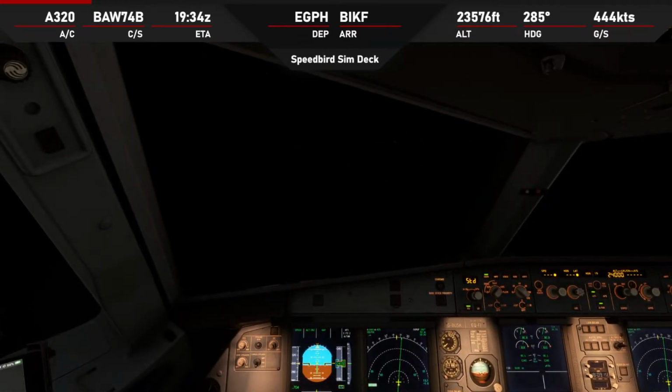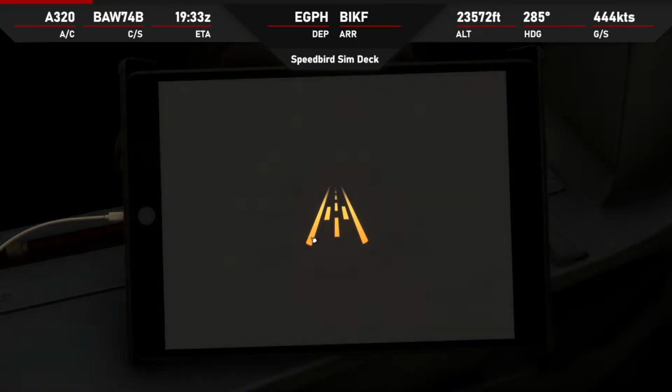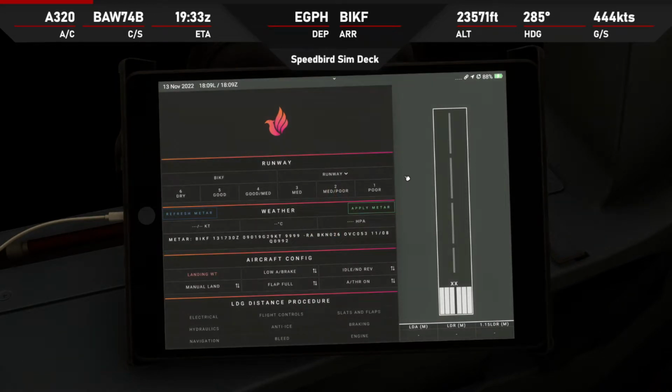Right. So, let's go check our performance page again, and this time we'll do our landing calculations. So our arrival performance, really important we get this right. So we know we're runway 10 at Keflavik. It's good. I've checked the METAR over there. It is good. QNH 0992 hectopascals. Wind 090 degrees at 19 knots. That's 11 degrees. Here it is in METAR. We had a look at that. It's just pulled that information through.